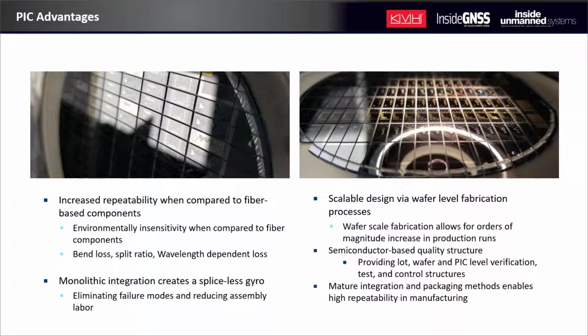And more importantly, this is a scalable design via a wafer fabrication process. So we're utilizing wafer scale fabrication that allows for order of magnitude increases in production runs. So we're moving these sensors to a mass production, low cost, high volume method of fabrication. Some of the things that come along with that, the semiconductor-based quality structure, which provides us lot, wafer, and pick level verification. We've got test structures on those wafers. We can validate, sample, and make sure that our process stays in control, and we can validate with those control structures. And we're able to utilize mature integration and packaging methods, enabling high repeatability in the manufacturing process.